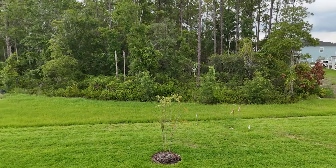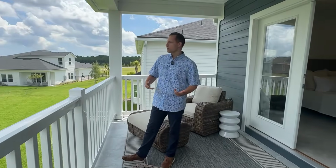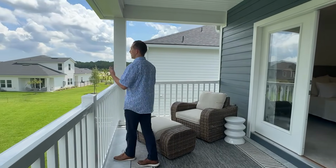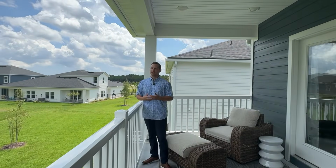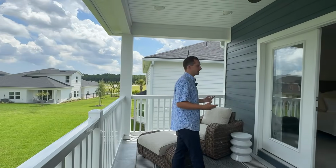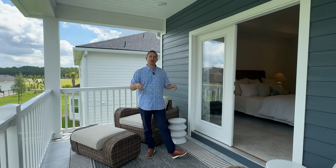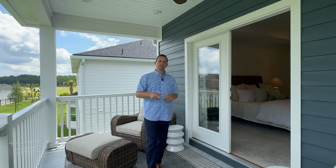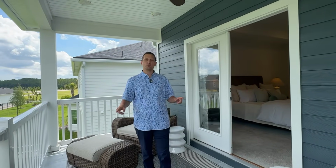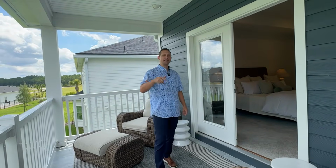It all comes down to where the floor plans are located within the neighborhood, what lots are available. But as you can see, when you have that, it definitely does give you that much more privacy, that much more of a private feel that definitely goes a long way. So overall though, we are now gonna dive into where we're at today, who this builder is, what's the floor plan, and just why people choose to move to and live here in Jacksonville.